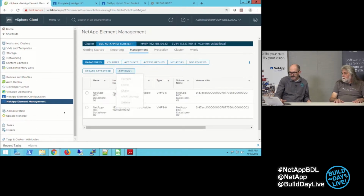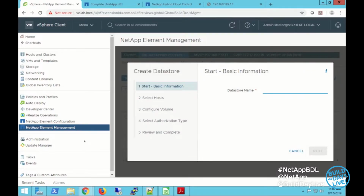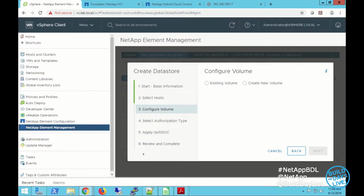If I do an actions in here, I'll create data store as its own button. Okay. And we go ahead and create a data store, but it actually takes a couple minutes for it to be discovered because we actually have to create the LUN and then have it be rescanned on the other side. Do I need to create a new volume, or am I using an existing? You want to create a new volume. Excellent. We'll do that. And let's make it a terabyte.